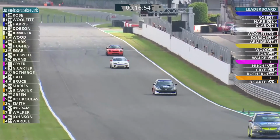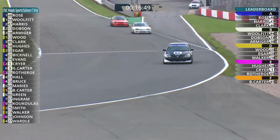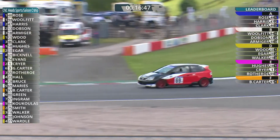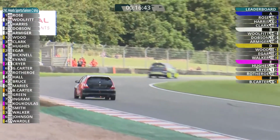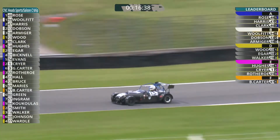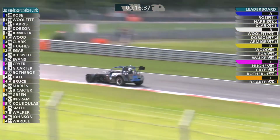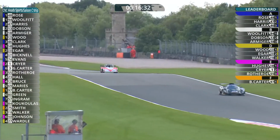Here you can see some of the variety further back. We've got a group of Hondas here. Number 69, Chris Marys, who's been racing all manner of cars for many years, a vastly experienced racer in his Civic Type R. And there's the CRX, a rare beast these days. That's Bruce Carter. He's running in Class F, leading the class. Class E is led by Don Hughes in his Peugeot 306, ahead of Jamie Cryer.